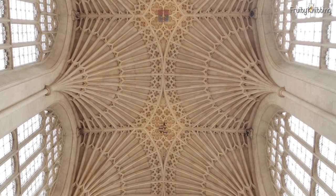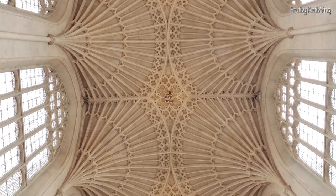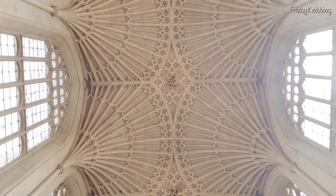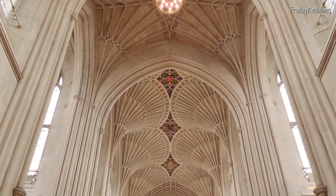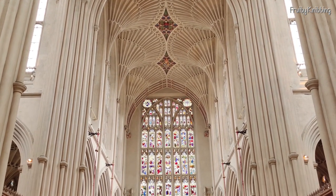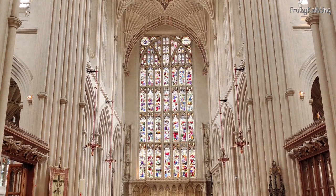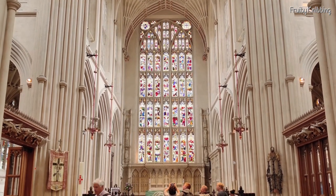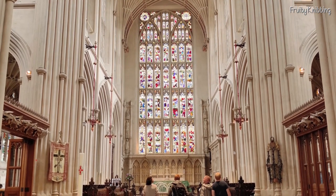This is the most incredibly stunning fan vault ceiling. Fan vault ceilings provide structural stability because they distribute the weight of the roof over the ribs and onto the supporting columns. Bath Abbey is really one of the most beautiful cathedrals I've ever been to. It was such a privilege to see it, but I always imagine how wonderful it would be to visit it when you're all alone in complete silence.